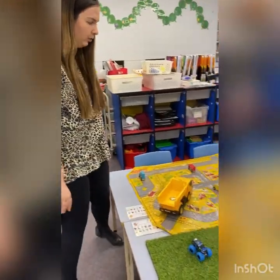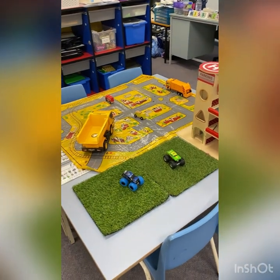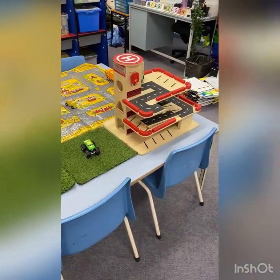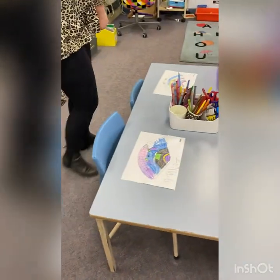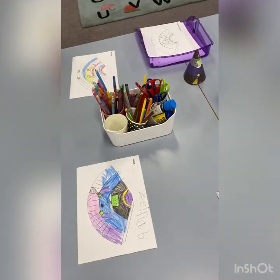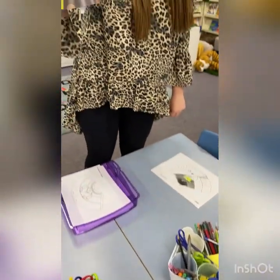At this table, we've got our small world play. This is where we can play with our friends. And today, we've got our car city set up. And over at this table, because Halloween is coming up, we have a fun Halloween craft activity. Our kids are learning how to make little character cones.